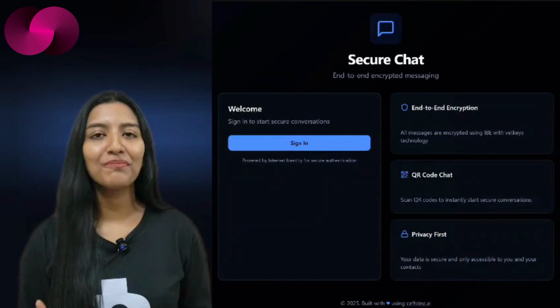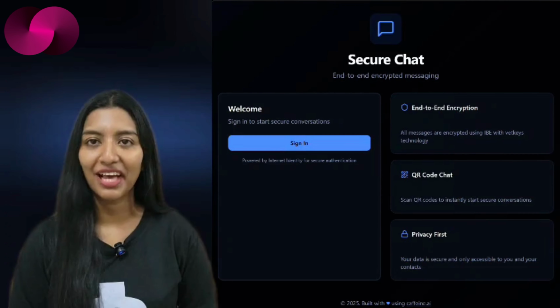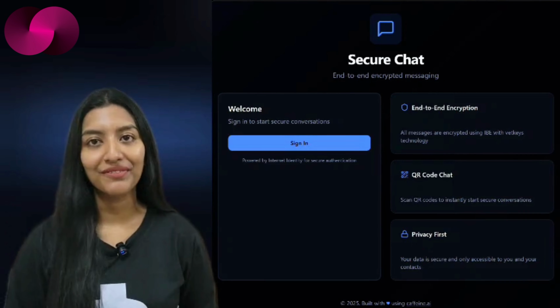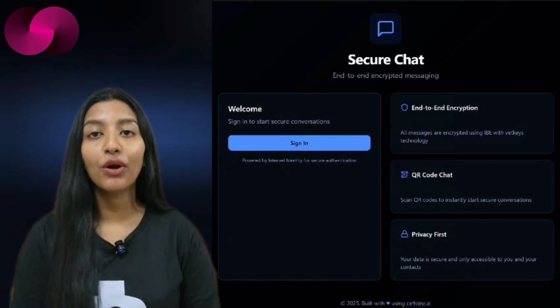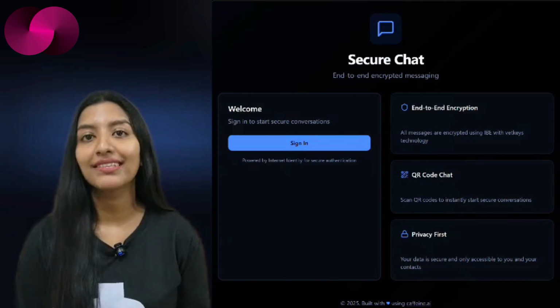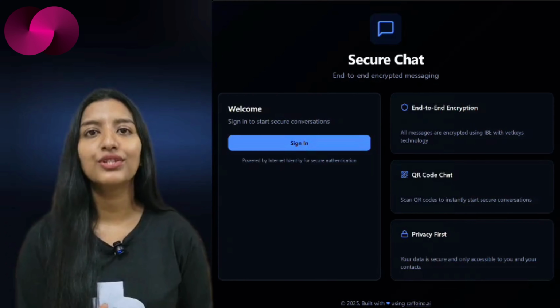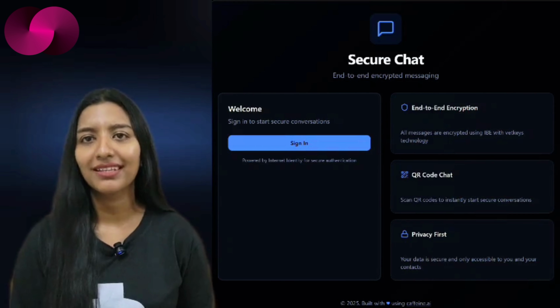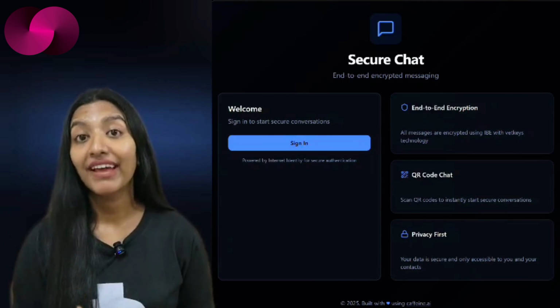Now, let's shift from DeFi and exchanges to something a little closer to everyday digital life, that is messaging and privacy. A new app called Chronolock has launched, introducing what might be one of the most secure chat systems built on the Internet Computer. This isn't just end-to-end encrypted in the typical marketing sense. It's built with identity-based encryption and vetKeys.